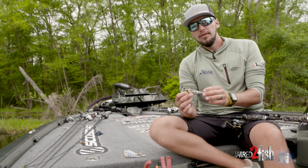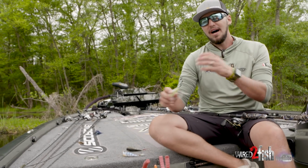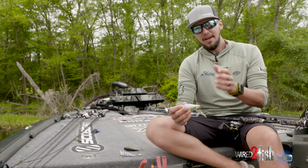So that's the bluegill color that I'm going to use when those fish are aggressive around beds and guarding fry. So before that and after that, so pre-spawn and post-spawn, this is the color I'm going to go for when they're chasing shad and they want to feed.